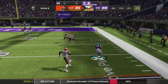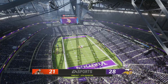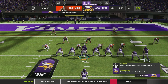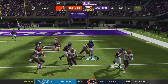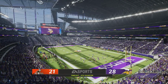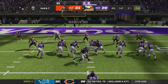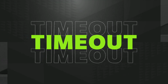It's a first down to Dalvin Cook, who's still running. Wow. Dalvin Cook just does not give up. Vikings just need one more first down to close out this game. Cook. A little bit short.